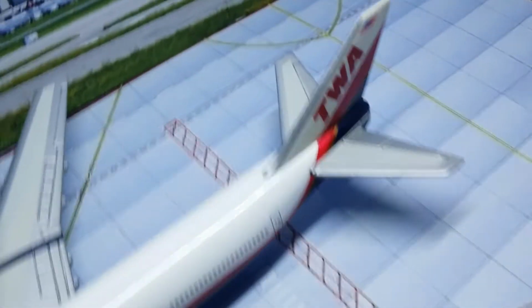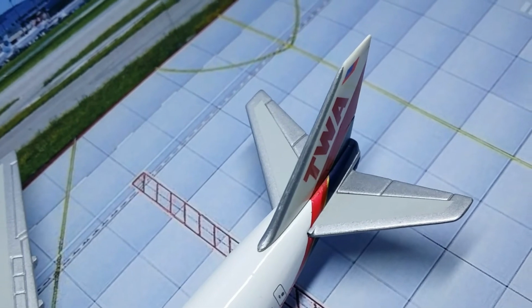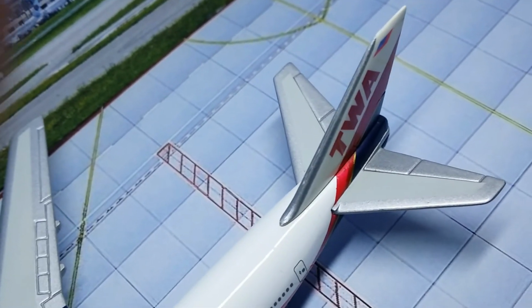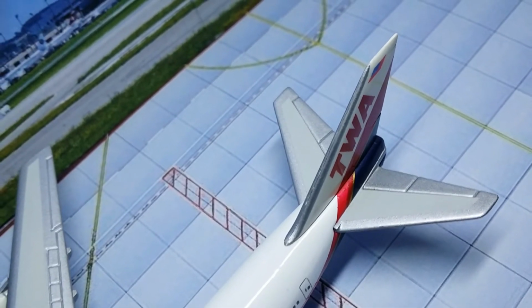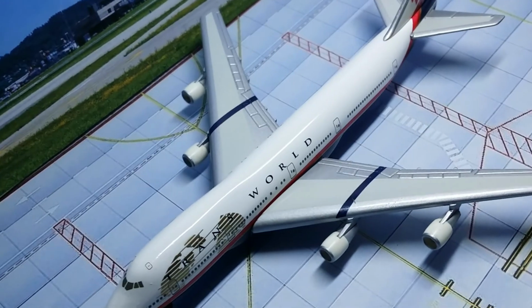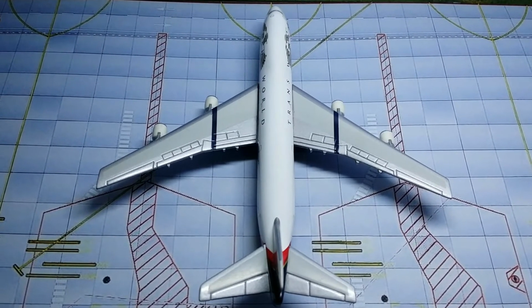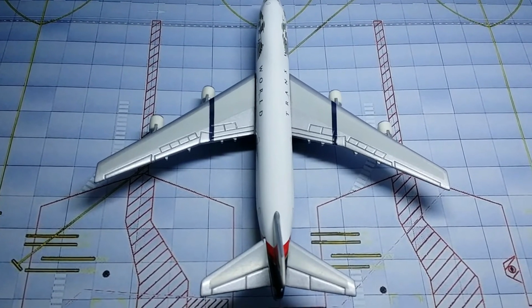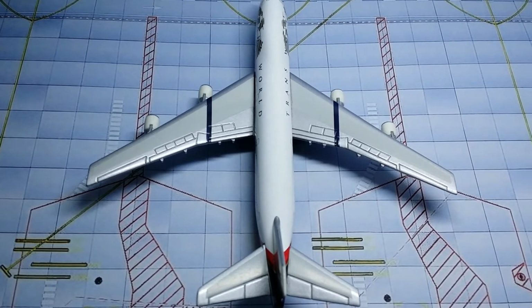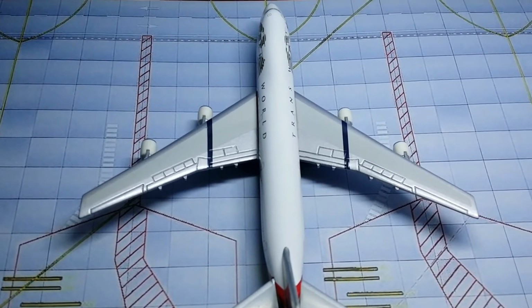Taking a look at the horizontal stabilizers, you've got some nice details here. You can see that the elevators are nicely pronounced, and there's a little bit of gray to separate the edges from the center. And now if we take a look at these wings, I think the wings are nicely detailed for a 1/500 747. You can see that the flaps, slats, ailerons, air brakes are all carved really nicely. There's no paint overlap on them.